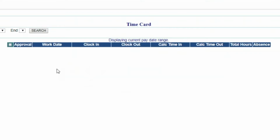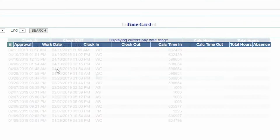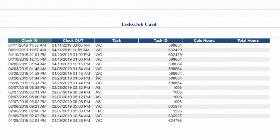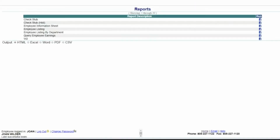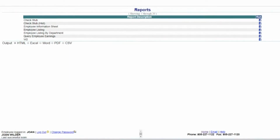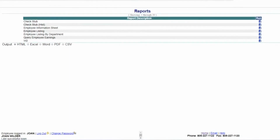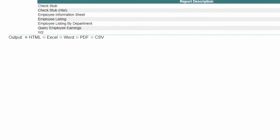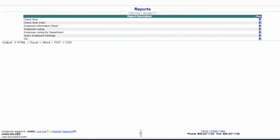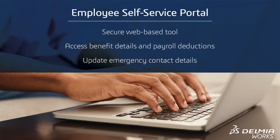In short, the time card is used for payroll purposes, and the tasks job card acts more as direct labor information. Finally, selecting Reports gives the user access to run any reports they have been granted access to, and can be generated in a number of formats, such as HTML, Excel, Word, PDF, and CSV. These can be especially useful if the user needs proof of income for, say, a new car loan or home mortgage. This concludes our overview of the Employee Self-Service Portal.